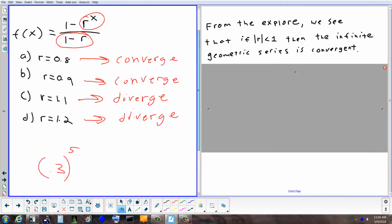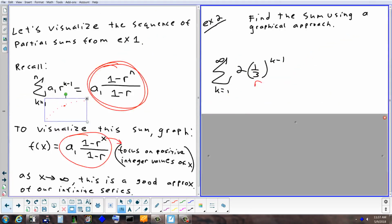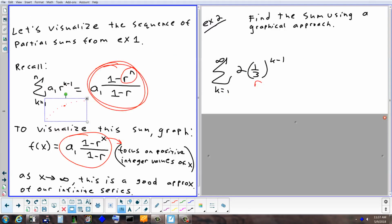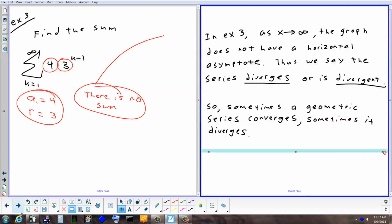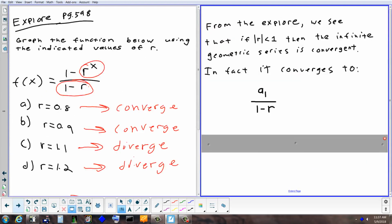So the point is that in this formula, let me go back to the original one we had, right here. If r is a fraction between -1 and 1, and you raise it to a really big power, this entire part basically gets very, very, very small. And it gets so small, it doesn't even matter anymore. And all you're left with is what's not crossed out. So when you add up infinitely many terms in a convergent series, that's what it adds up to. So it's an even simpler formula than what you had for finite, because I was able to cross something out.